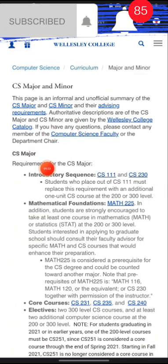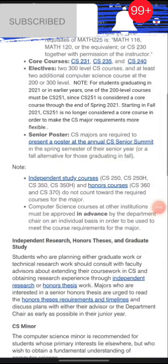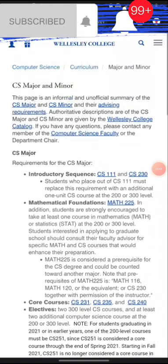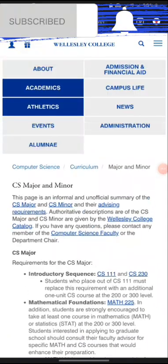So the computer science major requirements for these majors are these. Introductory sequence, all of these, you just need to check all these requirements. I will not be reading everything that we can find here. Now let's go ahead to see how we can apply.